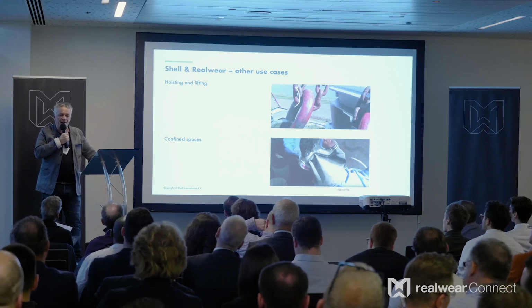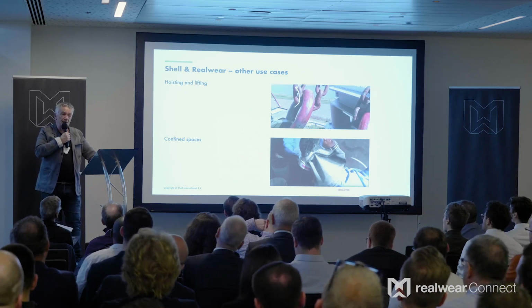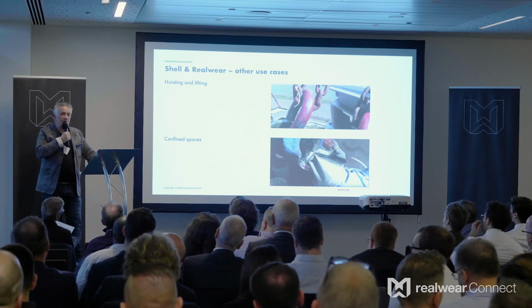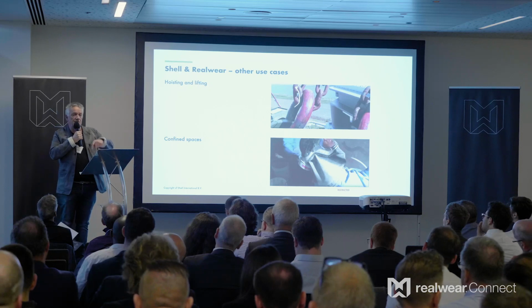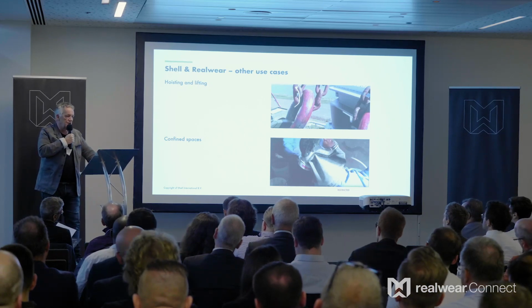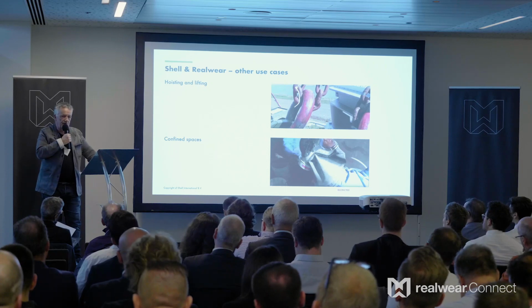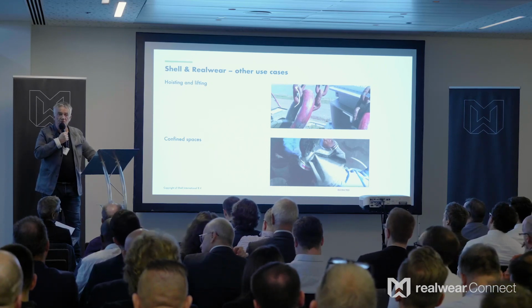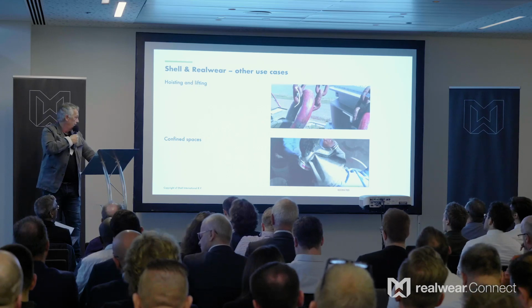Because the crane driver can now see the movements of two people that he doesn't see normally, and person A can see person B, who's usually behind the container, and vice versa. We try to promote this in Shell. We have a whole center of excellence of hoisting and lifting, and they're looking into this. I think it's a real interesting case.